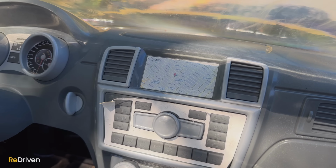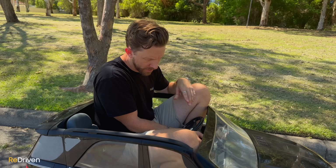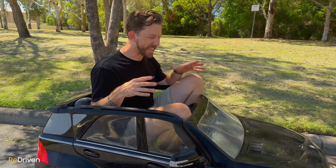Now, what goes wrong inside? Well, as we've already mentioned, thanks to the harsh Australian climate and lack of roof in this car, some of the trim can just peel off. Also, in this particular car, the touch screen is completely not responsive. No matter what we try, what button we push, it's just locked on the one screen. Also, and this is a really odd one, no matter where you drive this, kids seem to want to get in and have a go and have a drive.